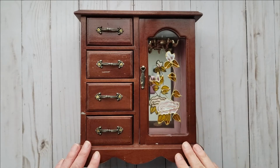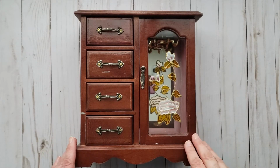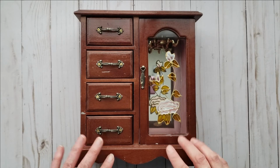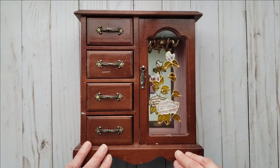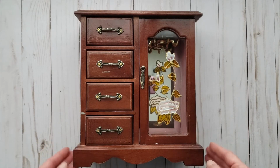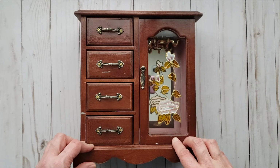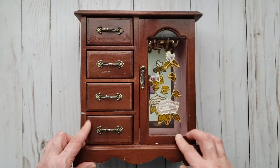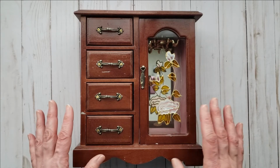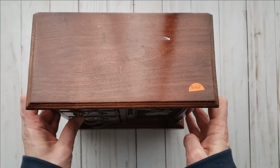Okay, this was my most exciting find. I have been on the hunt for a fancy jewelry box like this for a long time. And even used, they're so expensive. Like, I'm sorry, but I'm not going to spend $10 on a dusty old piece of a jewelry box. But this one was only $3.